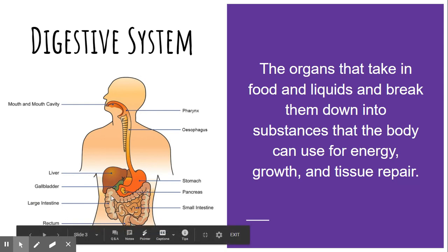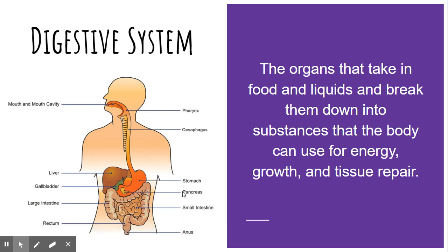After that, it moves into your large intestine, which is this bigger one. And that is where then you expel that out through what's called the anus, which is your bottom. And that's how you make a bowel movement. So anything your body doesn't use is sent out through there.